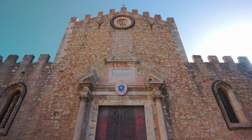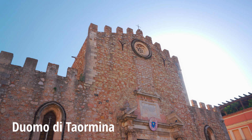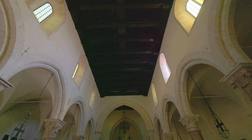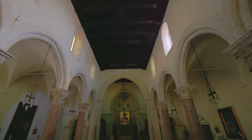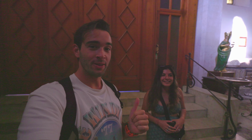Another must-see is a quick stop to Duomo di Taormina, a cathedral built in the 1400s sitting in the heart of Taormina. It's also free to enter, which is a plus. So this is the Duomo of Taormina, and it's crazy because we have it all to ourselves right now. A giant tour group's about to walk in. There's literally a giant tour group outside, so we beat them inside. We're the only ones here, but it's crazy to have this all to yourself.